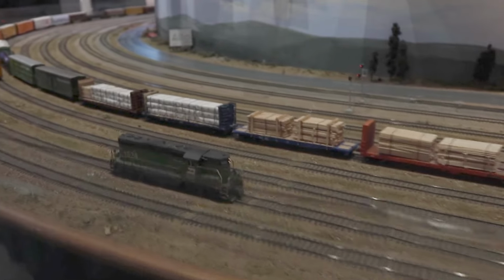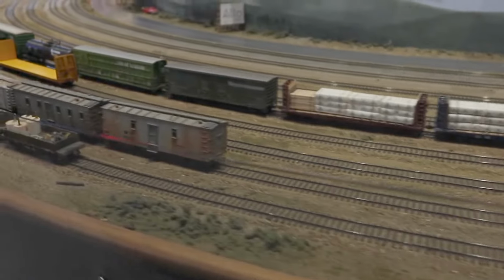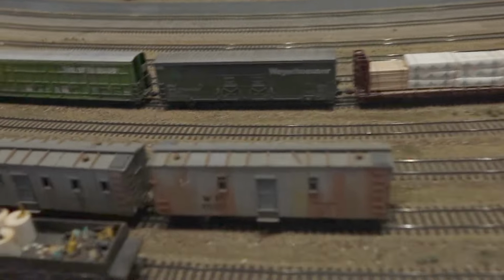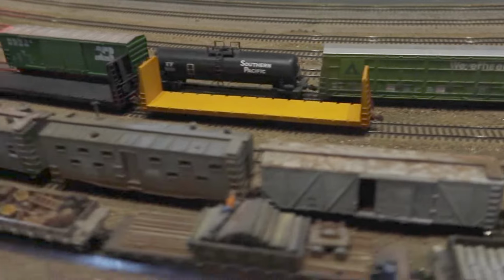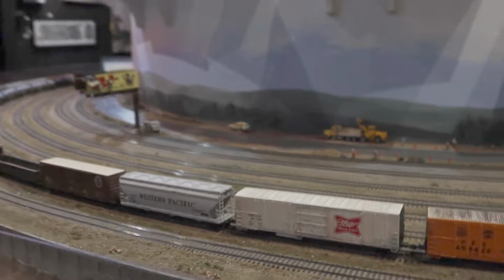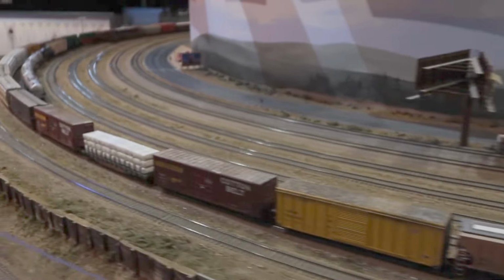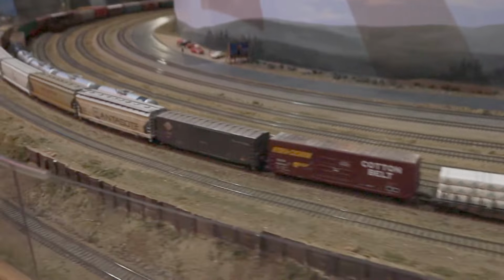Here's another high hood, a BN high hood. Here's some more of the crew bunk cars. Bunk and house cars. This is all part of maintenance of way. And you can see the little track speeder on that one, sitting on the flatbed. All the artifacts up here. I like that. This is so cool.